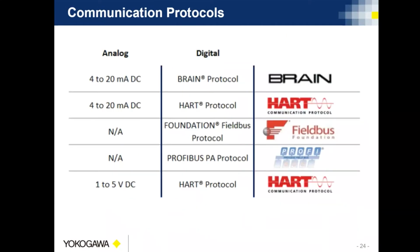All pressure transmitters can pretty much communicate all these protocols, but we offer all the same. Of course, HART, Fieldbus, Profibus, HART protocol for lower power. You'll see BRAIN. If you're not familiar with BRAIN, that is a Yokogawa proprietary language. And then the one thing that's not on here that I should have added was Modbus. We do have Modbus as well on our multivariable transmitters.